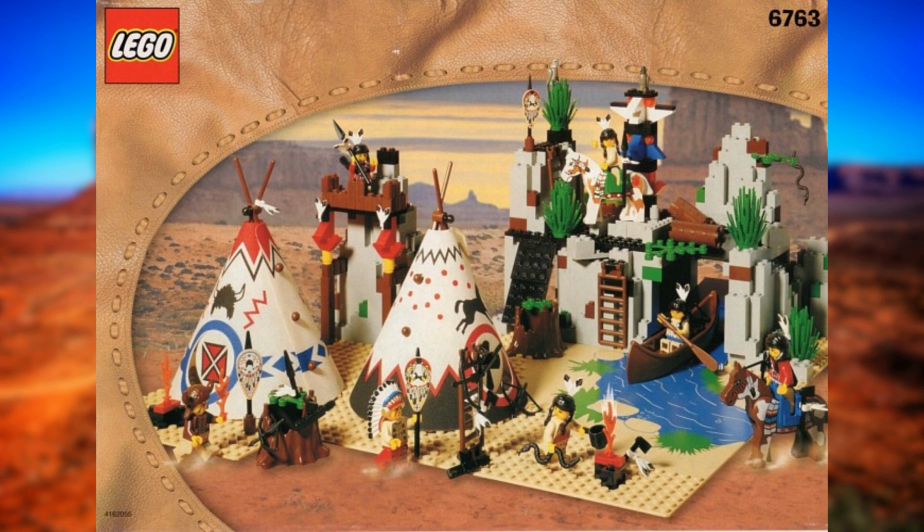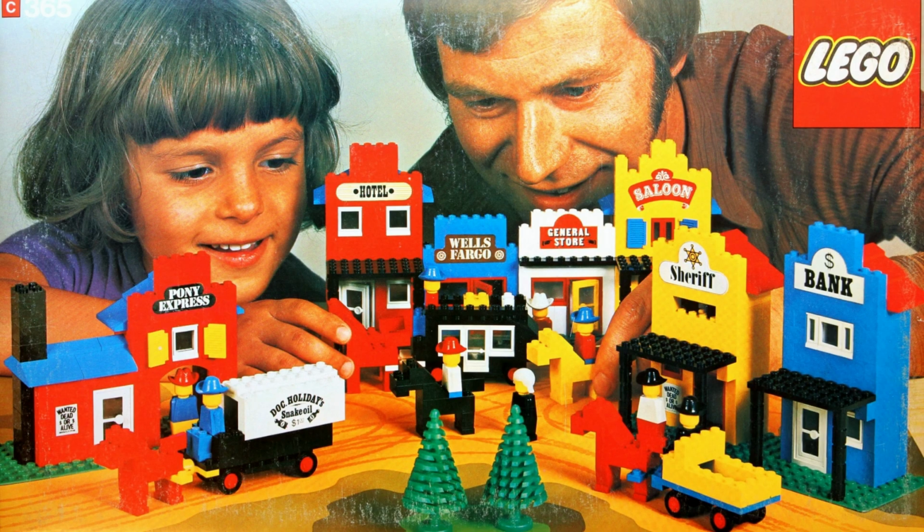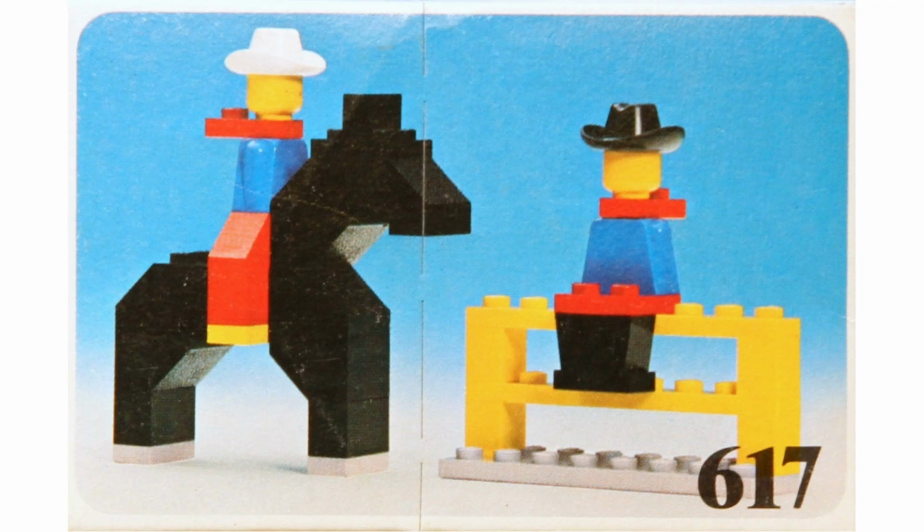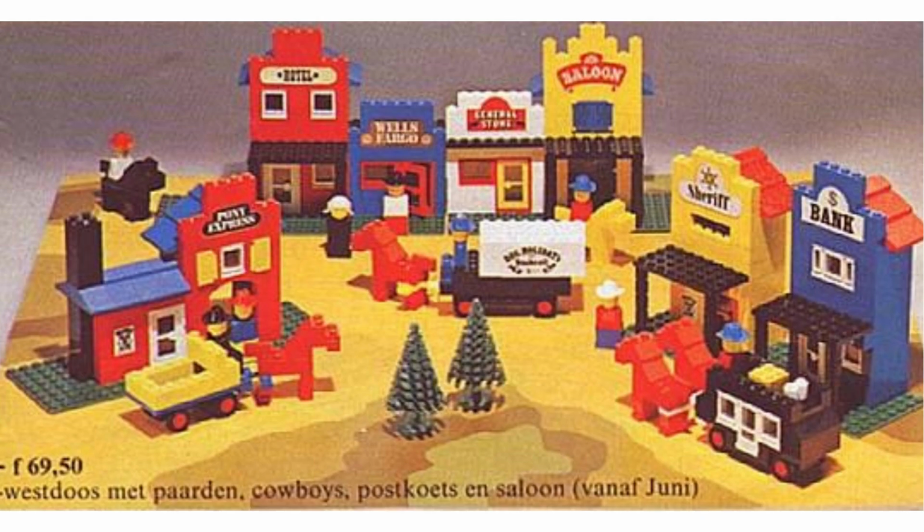Now, these sets from the 90s here, they weren't the first cowboy products from Lego, no. Way back in the 1970s, they put out a whole little town with over 600 pieces and funny looking little minifigure guys with no arms. They hadn't quite figured that part out yet, but these was trying.